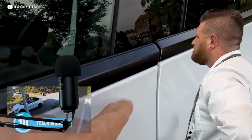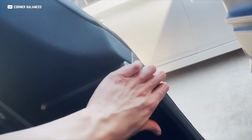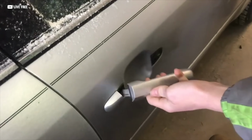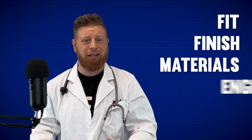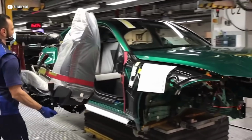Build quality. Thing is, build quality can be sort of subjective. For some, it's panel gaps and paintwork. For others, it's squeaks and rattles and whether or not the door panel feels like it's gonna come off in your hand every time you get in. Build quality is sort of a catch-all statement for a car's fit, finish, materials, and overall engineering and assembly characteristics. And the hard truth is that some car makers simply do a better job than others. The two worst offenders on this list are the Tesla Model Y and the Alfa Romeo Giulia.